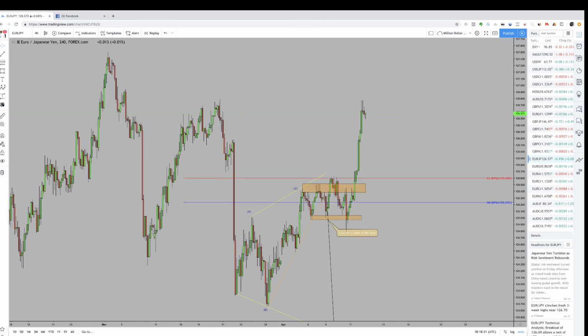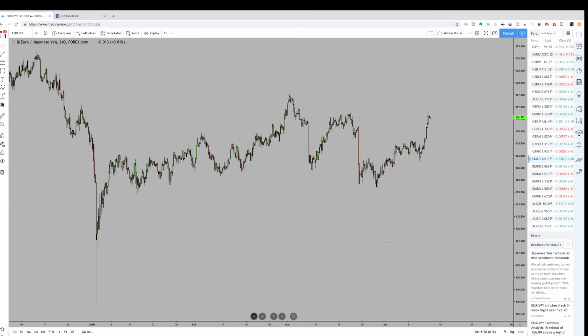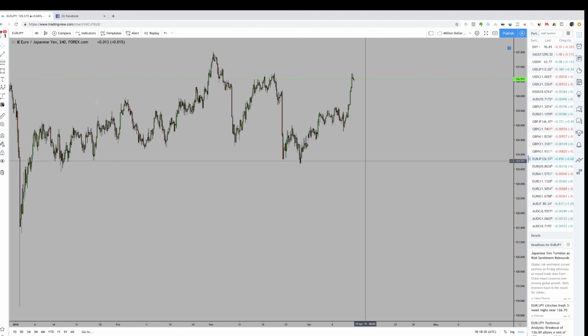Euro yen. Look at this beauty, you all. We did have a three-wave corrective structure. Looks like price is heading higher. Only way to get involved now for me and my trade plan, you all, I need to see price corrective structure, upside buy.